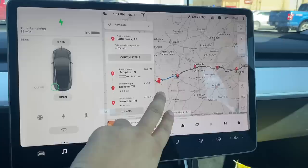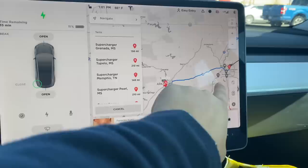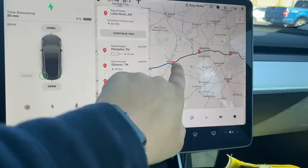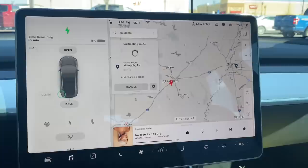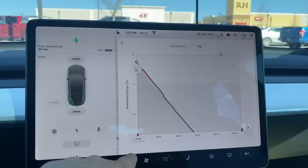I kind of know what's going on here, but I don't think there's a charger in between here and Memphis. There is not, so we do have to make that stretch. And let's see how many miles it is. It looked like it was around 150 or so. Remove charging stops. Kind of cumbersome how you have to do this. 162 miles, so we will charge up to 70 or 80% ish. Yeah, let's get some juice in the battery.